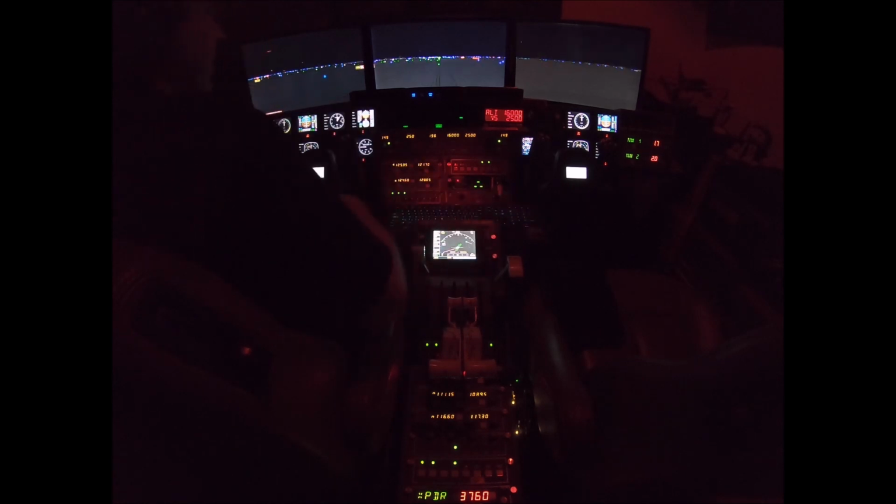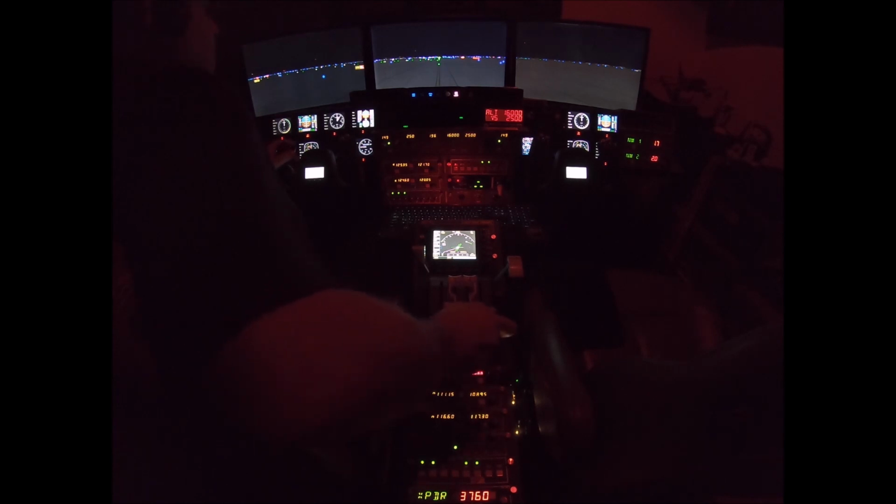Houston Tower, American 2790, about a 15-mile final, 26 right. American 2790, Houston Tower, runway 26 right, clear to land, wind 330 at 6, 5 miles in trail of an Airbus A320. Clear to land 26 right, we've got the Airbus inside, American 2790. Houston Tower, 6 Lima X-ray is ready for departure, 15 left. 6 Lima X-ray, runway 15 left, line up and wait, could be just a second. Departures asked me to stop the departures. 15 left, line up and wait, 6 Lima X-ray.